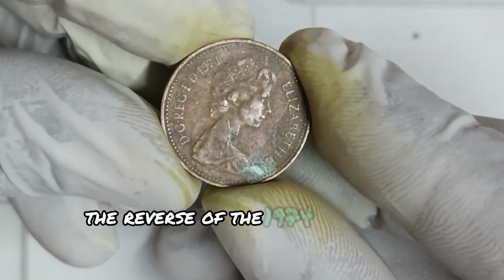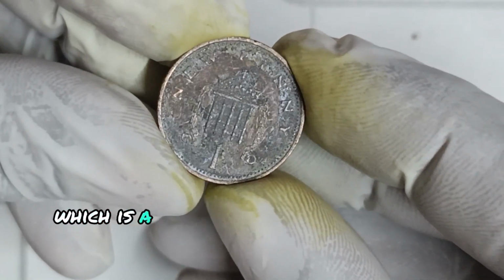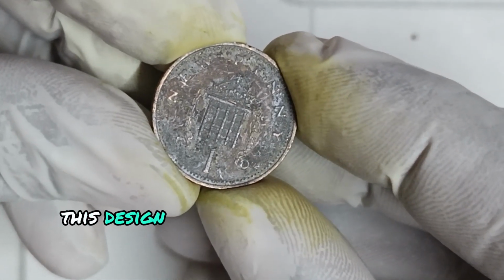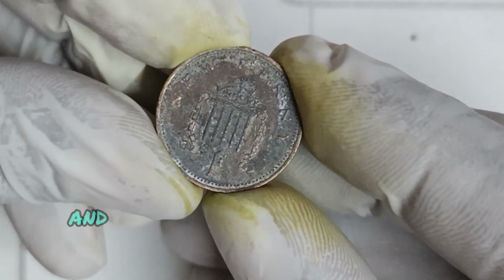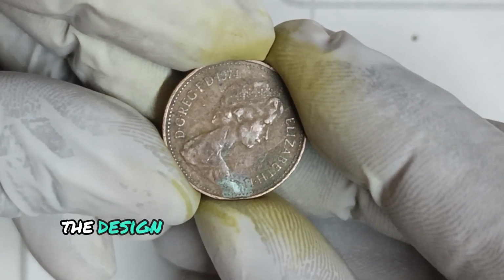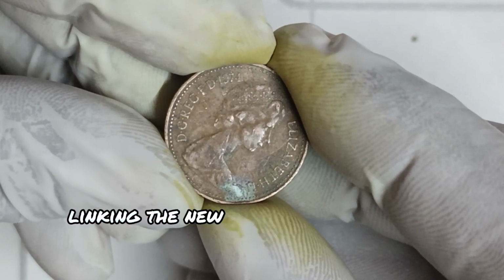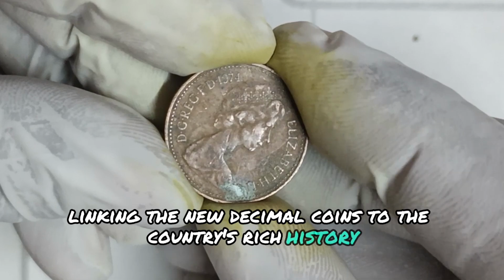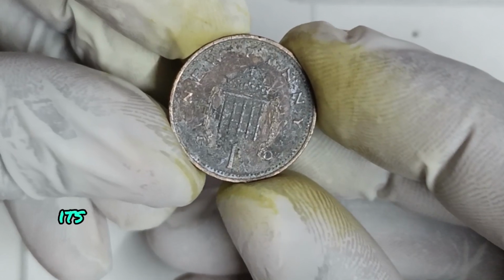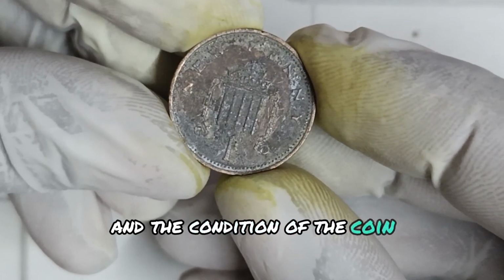The reverse of the 1974 new penny features the crowned portcullis with chains, which is a symbol often associated with the British Parliament. This design was created by Christopher Ironside and has been used on various British coins over the years. The design choice reflects the heritage and continuity of British coinage, linking the new decimal coins to the country's rich history. While the 1974 new penny is not made of precious metals, its value to collectors comes from its historical significance and the condition of the coin.